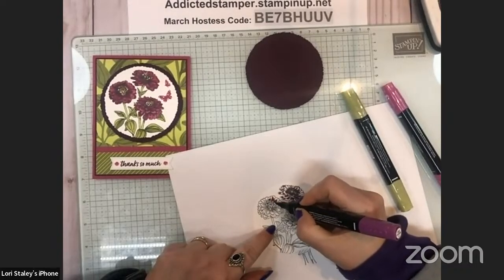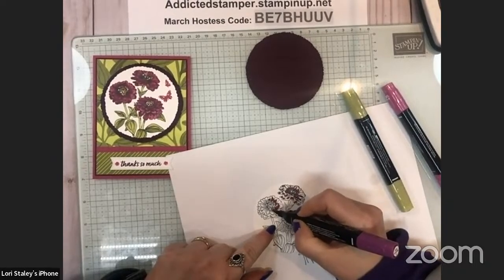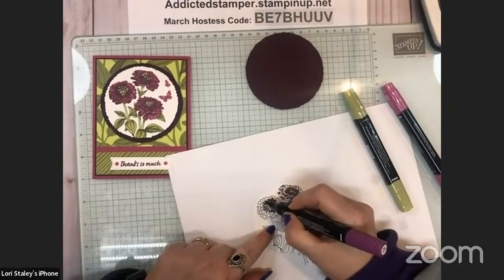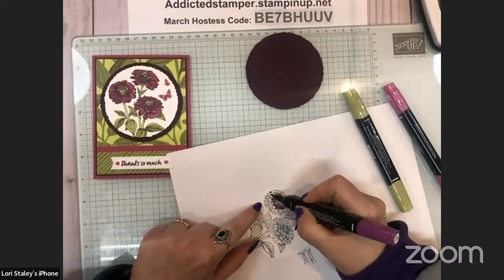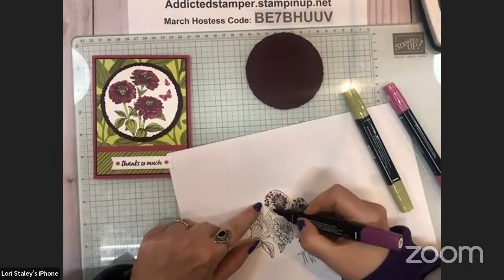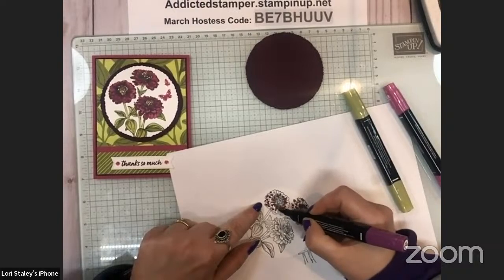So I'm using dark Blackberry Bliss. And I'm just using it on the lines that the artist put into the stamp. You've heard me say more times than not, I love when they do that. So then I don't have to figure out the shading, right?